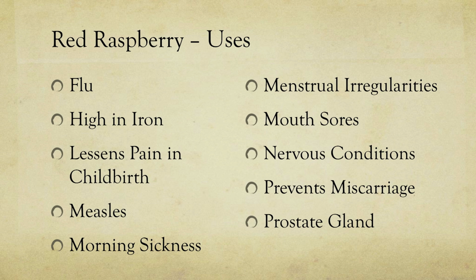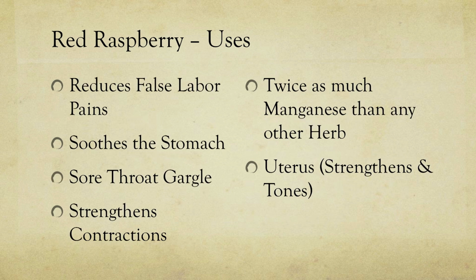Enriches early colostrum. It's good for the flu. High in iron, it lessens the pain of childbirth. It's good for measles, morning sickness, menstrual irregularities, mouth sores, nervous conditions. It also prevents miscarriage. It's good for the prostate gland for men. Reduces false labor pains, soothes the stomach. It's a sore throat gargle, strengthens contractions. Twice as much manganese than any other herb out there.